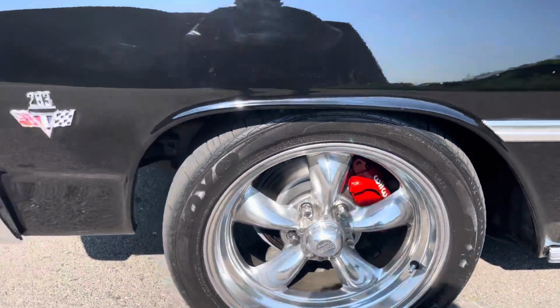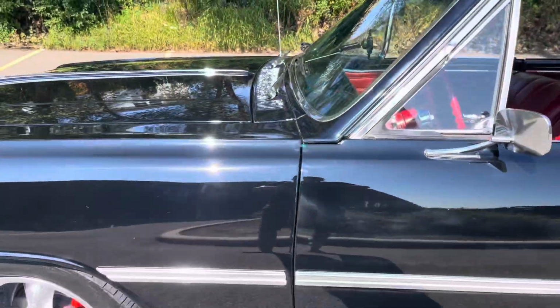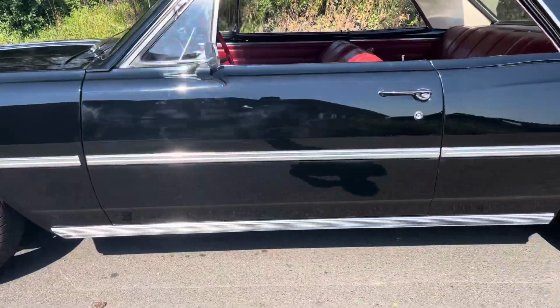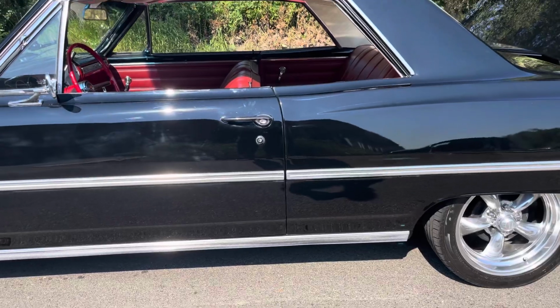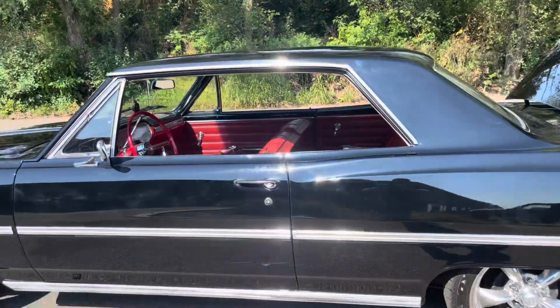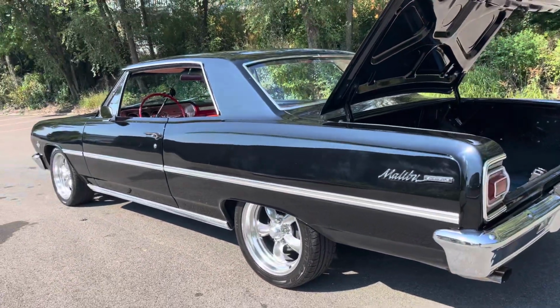American Racing wheels all the way around. 283. A couple tiny little nothing spots there, but look at the way it lines up. It's a nice car. Quarter to door, just great. Great stance, great look. Let's get down at an angle, look at this thing.